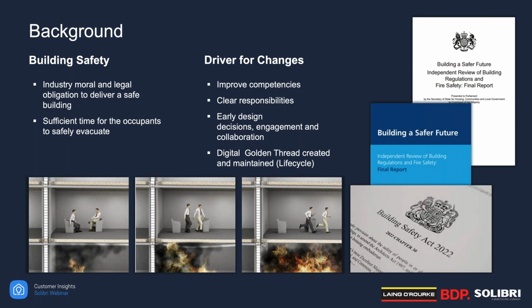The fire safety information for the golden thread is to be generated during design and construction and to be transferred to the building's owner and facility manager, who will be responsible to hold and maintain this information throughout the life cycle of the building. Last year, the Building Safety Act was published, so it's now enforcing the construction sector to ensure that fire safety solutions are fit for purpose and carrying more responsibilities.